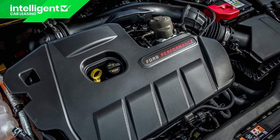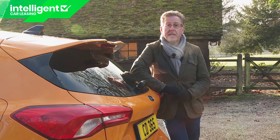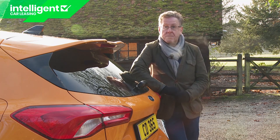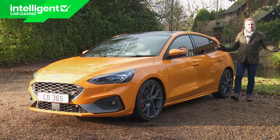Stay with the petrol unit, and for the first time on a Focus ST, you'll be offered the chance to specify an extra-cost auto gearbox, this one a 7-speed transmission with paddle shifters. It all sounds quite promising, doesn't it?